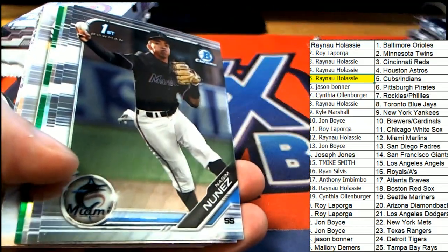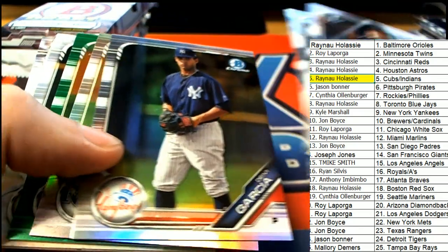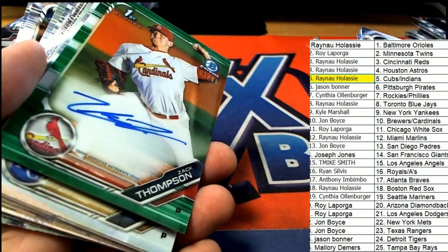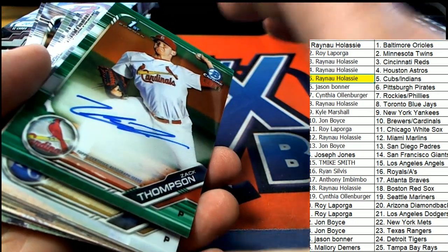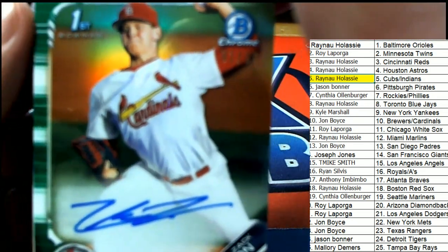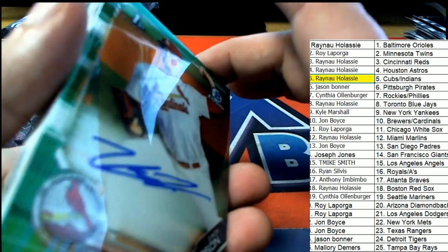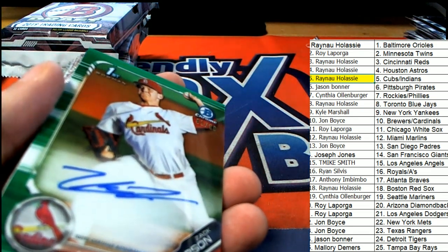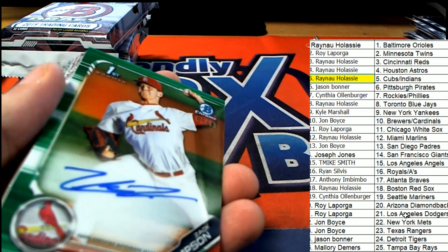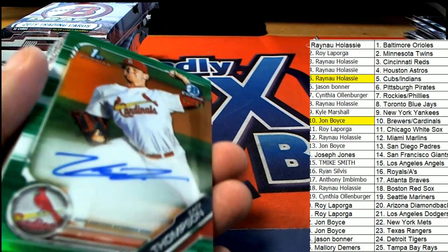We got green. We've got green. Oh! The St. Louis Cardinals, number 99. Nice hit in the break. Who has got St. Louis? My goodness. That is a low numbered rookie auto right there for the Cardinals. Oh my, that is John B. hitting this thing. Way to go, John.